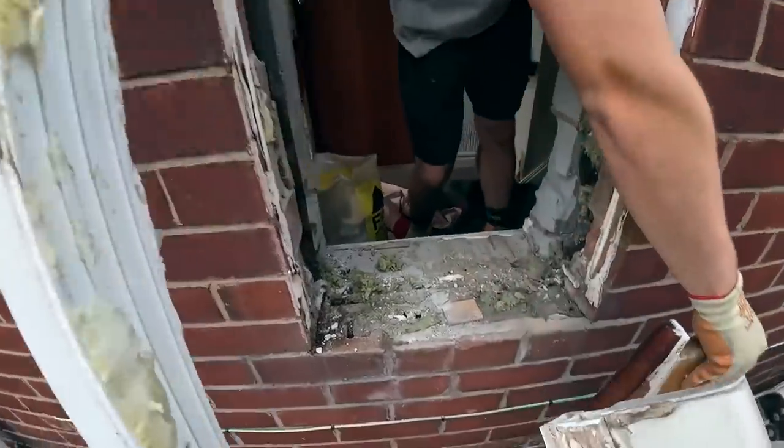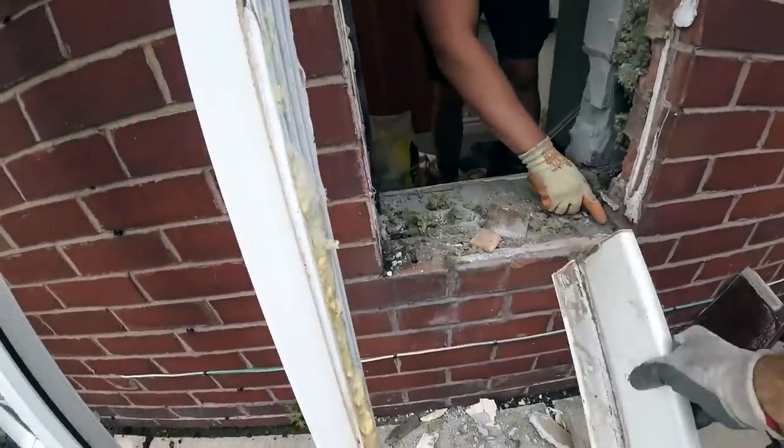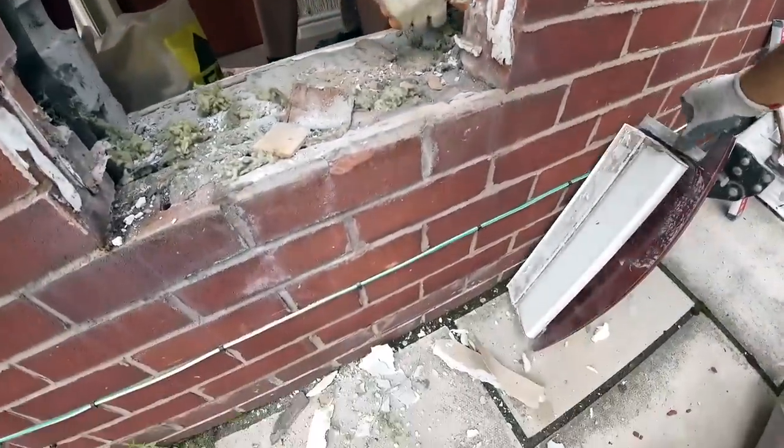I think I might just take that brick out. That's a big chunk out of it. See when there's a sill over there, you don't see them. I'll whip that out while we're at it.